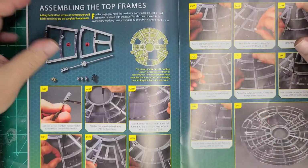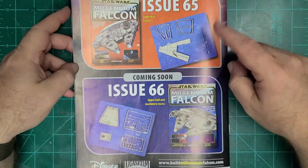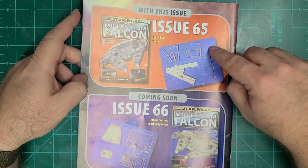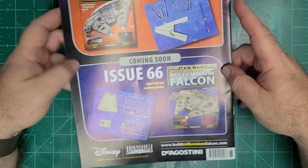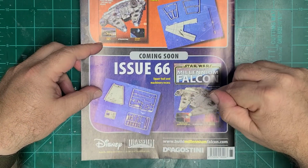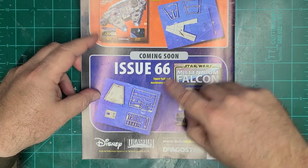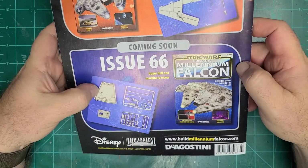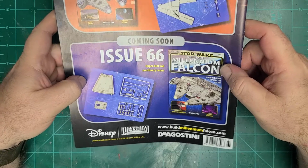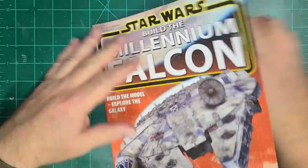Well, that is the end of issue 65. That was a two-part issue, as you can recall. We finished painting the lower hull, and that is because I'm anticipating doing the upper hull very, very soon. So the next issue, we're going to get these parts here, and those are going to go in one of the inserts. So we'll get that prepped and ready to go. I'm guessing we'll be putting that together. We'll see what happens in issue 66.